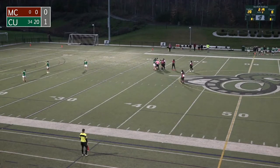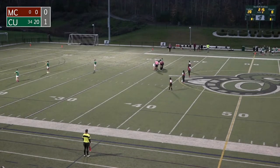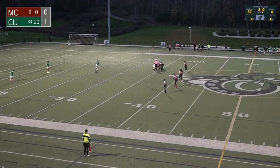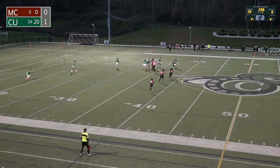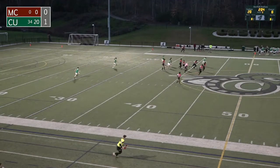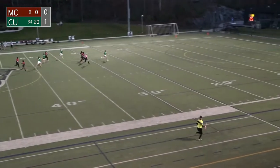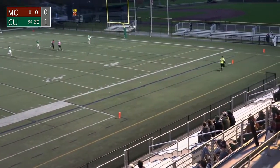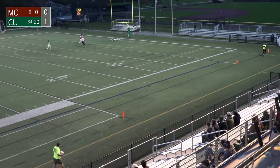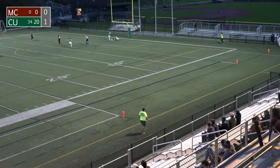Number 11 in for Castleton, Whitney Hoff, out of Anchorage, Alaska, freshman. This time controlled by the Spartans and space. And another going all the way for a try, and that is Conway. Haley Conway.